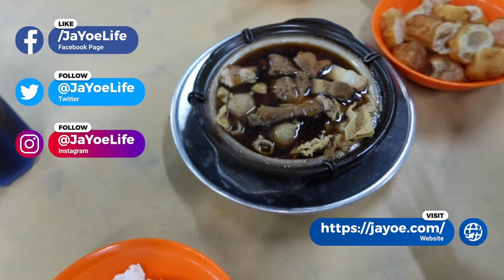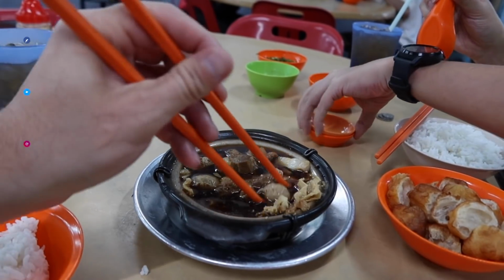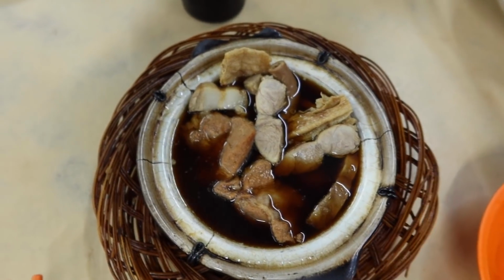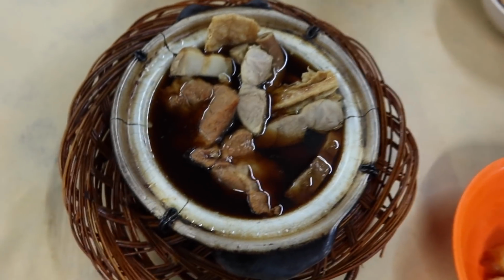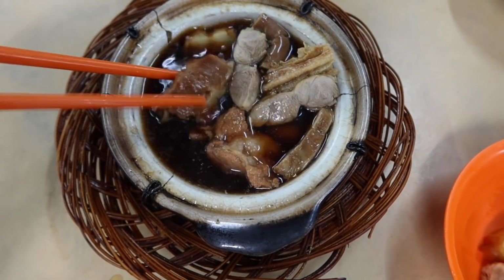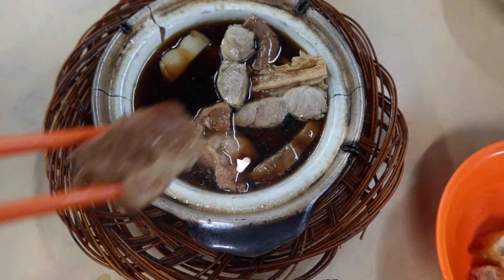This is called bak kut teh. It's basically a bunch of meat and broth, like a beef broth. Yeah. It's in herbal soup. Herbal soup? Yeah. There's really no downside to this. You don't have to have the bread. You don't have to have the rice. You can just eat that meat. I like it. That was pretty good.